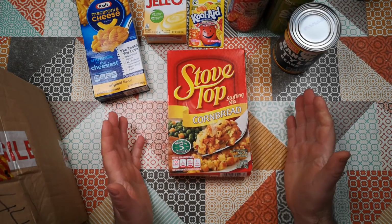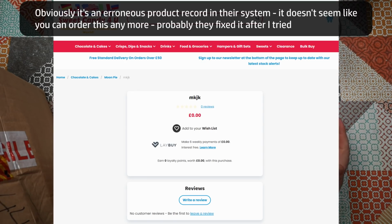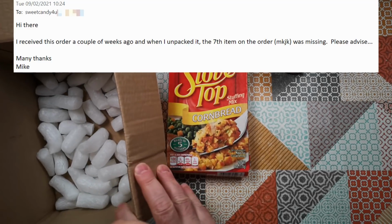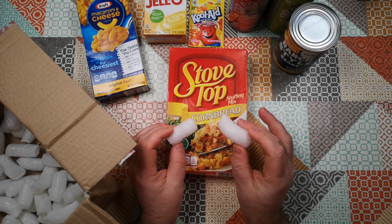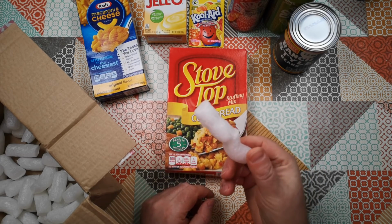Now, I did order one more thing, because while I was on their website, I stumbled across a product called mkjk, which had a price of $0, so I wasn't going to not add that to my basket. I added it and checked out, and it was on the order confirmation that they were sending me mkjk, but I don't see any mkjk in the box here, unless that's what this stuff is called. Seriously, I know what these are. These are interesting. These packaging peanuts are made from cornstarch, so technically edible, but also, if you lick them, you can stick them together.